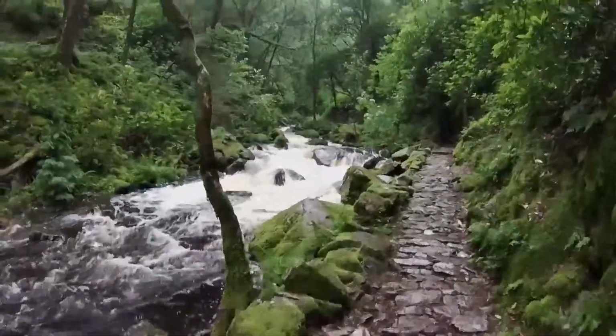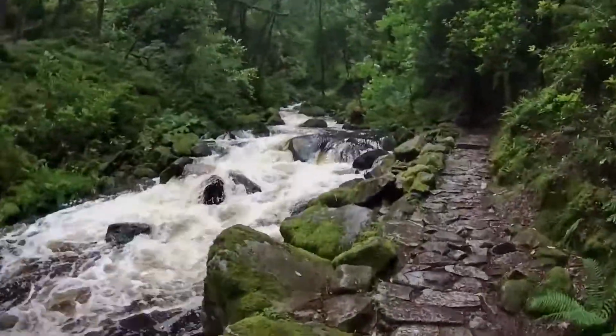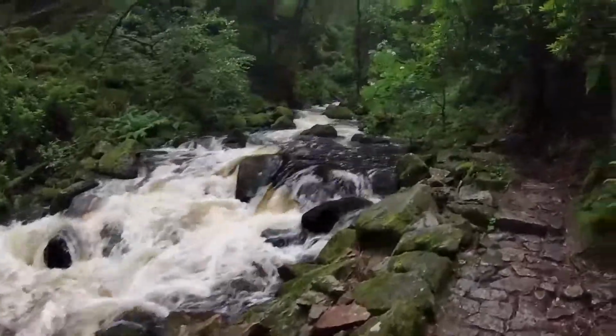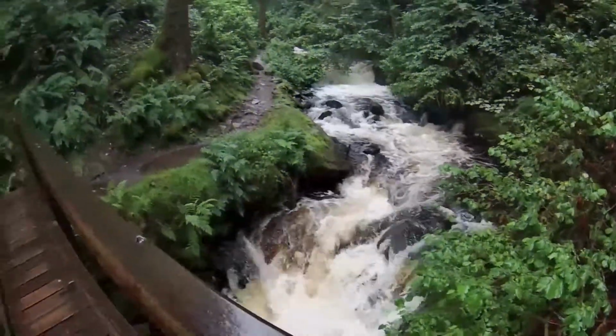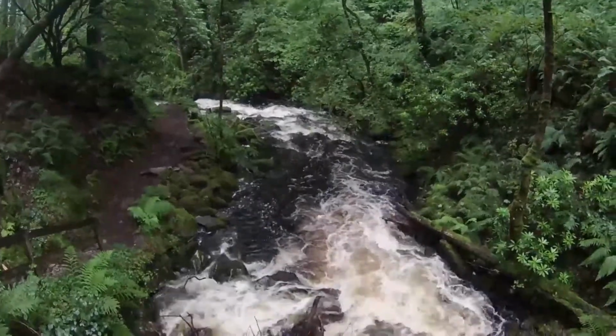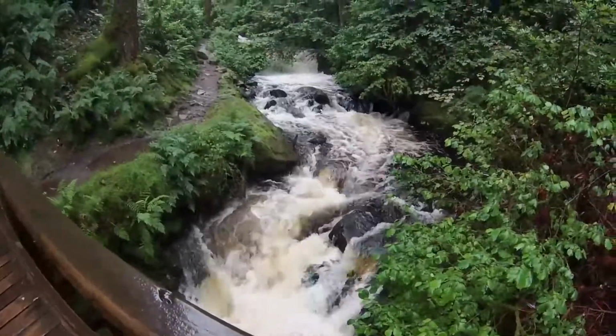The water was running quite fast, like I said, due to the large amount of rain that had happened. So even though it was quite a wet day, I think this was beneficial, as you can see in the video. It was now time to end our waterfall adventure, even though I really wanted to push ahead and get to the main waterfall.